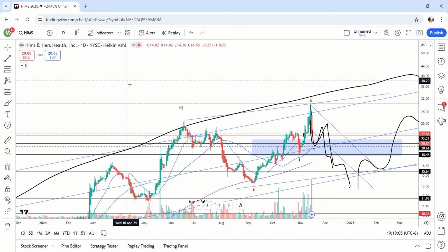So HIMS, in my opinion, is a buy here, and a buy all the way down. 13 to 16 bucks would be my target based on the first AB wave.